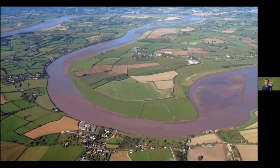So what we really need here is policy that promotes curlew-friendly farming, curlew-friendly land management. And this means lots and lots of acronyms. It means the new environmental land management scheme above all, nature recovery networks, biodiversity net gain, the Nature for Climate Fund. We need all these things to come together. We need them to work for farmers and land managers who want to protect curlews.